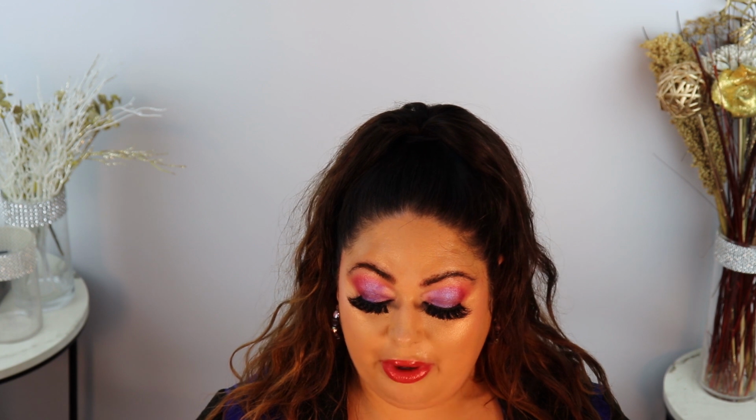The shadow sticks are 1.4 grams, 0.049 ounces, and they retail for $21 each, which I would have to say the prices in this brand kind of look mid-level. They're not affordable by any means, but they're not high-end prices. They're sort of middle line, you know, Tarte, Too Faced, along those lines for products.